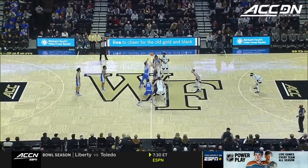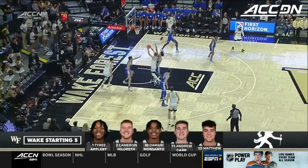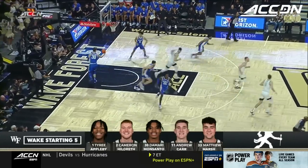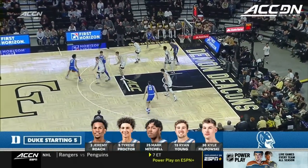Jumps back into the starting lineup for the Blue Devils. Kyle Filipowski wins the tip. Last Monday he sprained that ankle in practice. And Hildreth, second leading scorer, got his own miss. And the foul for the sophomore, Matt Marsh. As good as it gets, especially with offensive rebounding.